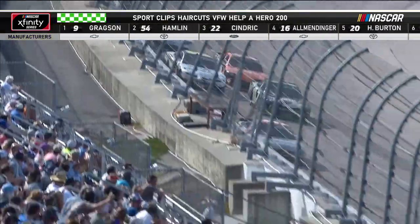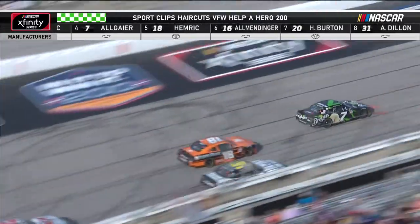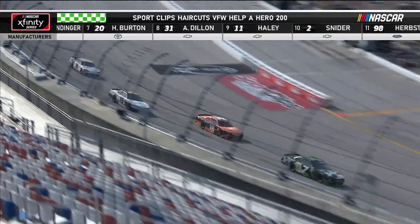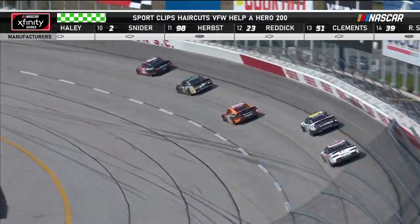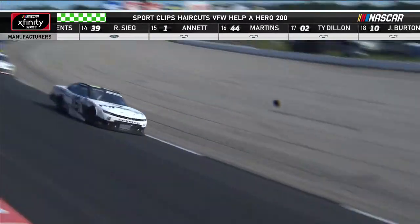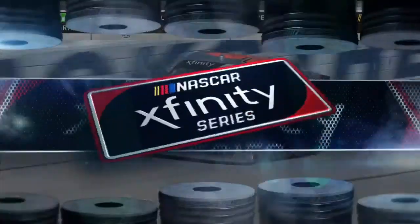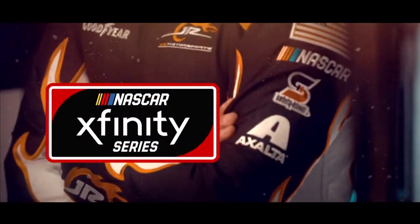And look at this move by the 7 of Allgaier. He's got to get 3 spots in the last corner. I can tell you what, this is why I love stage racing. These guys are absolutely going for it, man. That was so much fun to watch, not knowing what's going to happen, watching these guys hanging on to it. I'm saying don't go 2 wide into 1. They're going 3 wide. So it was Hemrick, who's never won in NASCAR, who won stage 1. Noah Gragson, who hasn't won in 2021, wins stage 2.